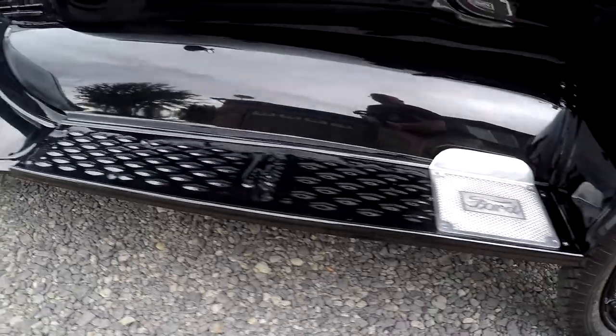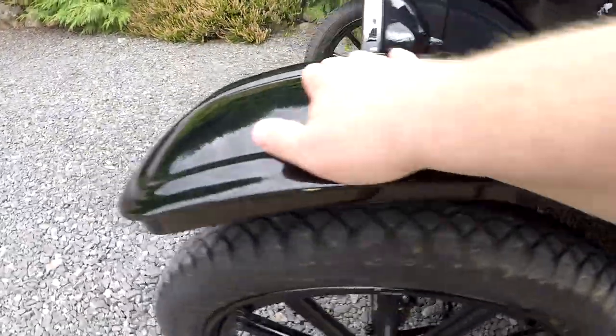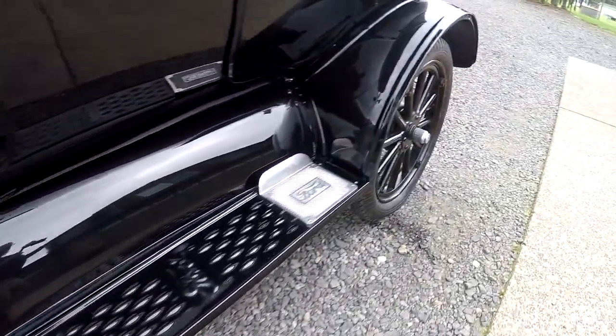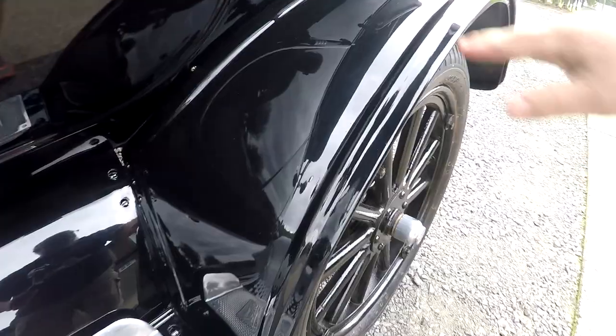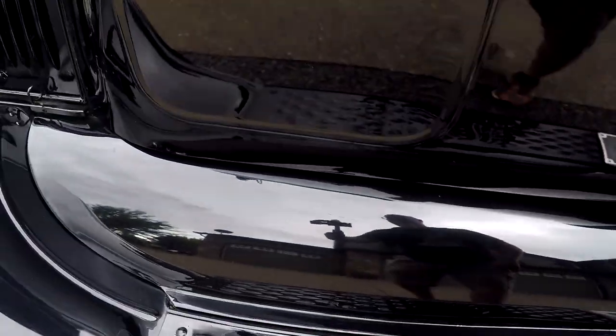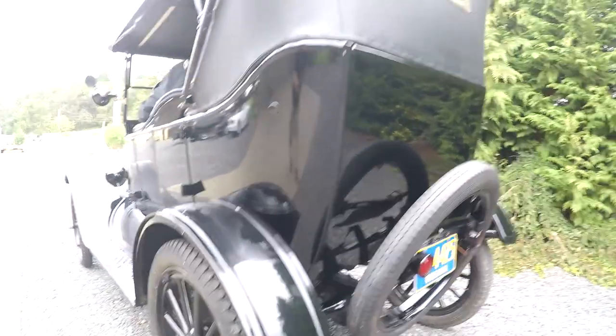Original caps, original running boards, again with the script. Everything on this thing is actually in really good shape. Fenders are very smooth. A lot of these cars, when they were restored, people just worked on them, and a lot of garage type stuff. But this looks like it was probably professionally painted at some point. Splash guards look good. Bottom of the doors and the cowl. Everything looks very nice on this car. You know, not perfect, but overall really nice and very straight.